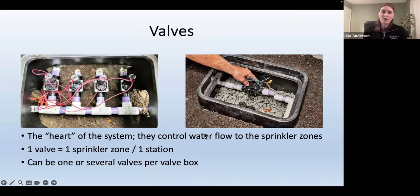All right, so the valve box obviously holds the valves. It can hold only one, like the photo on the right, or multiple valves, like on the left. When it's a grouping of valves like this, it's called a manifold, and they're in one central location just to have an easy access point so that you don't have to look for a valve for each zone if that valve was out near the actual zone. It's in one location, easy to get to, and so if you need to make any repairs, they're in one place. So every valve controls one zone or station of your yard.